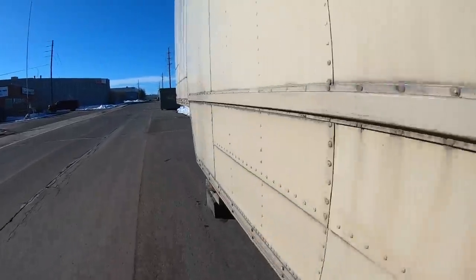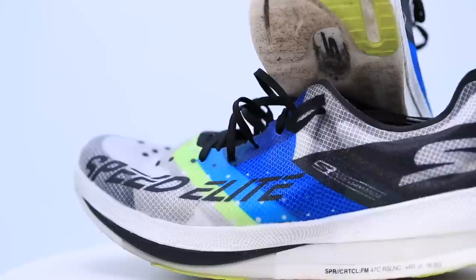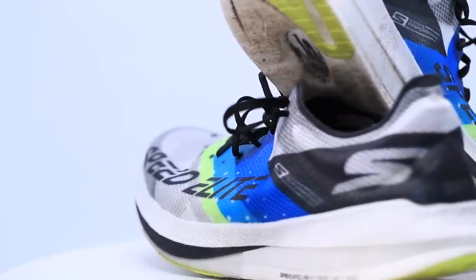For my positive and my drawback, the positive, it felt so fast, so lightweight, immediately. It really, really was nice. I actually had to rein it in a little bit. I ended up running pretty fast today, but it felt very, very fast.